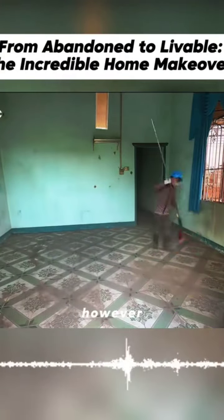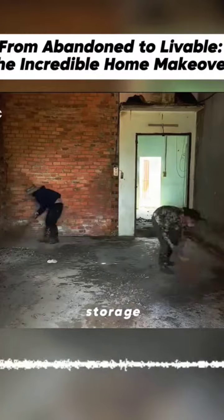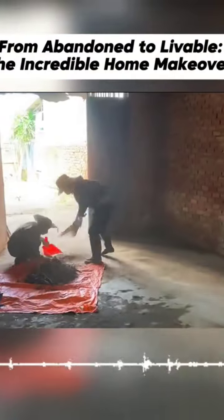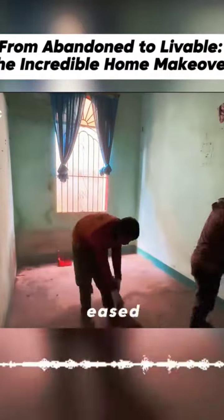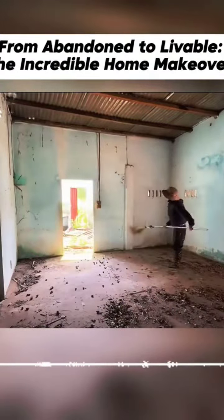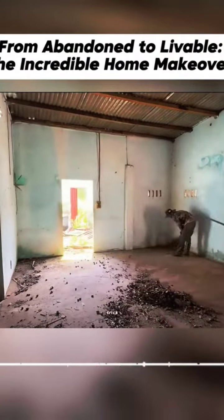The walls, however, had a lot of mold that would need attention later. The unfinished storage area still didn't have a purpose. She hadn't decided what to do with it yet, so cleaning it was the first step. Slowly, her anxiety eased. The interior was a bit old, but the structure was solid. There were no cracks in the walls or floors, so a fresh coat of paint would do the trick.